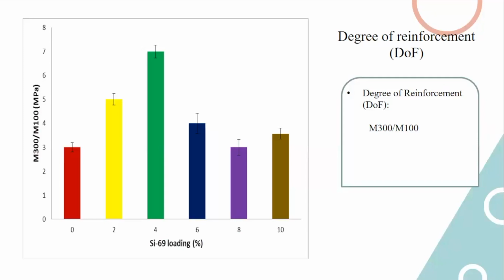Okay, and beyond this value, we can see that the DOF starts to decrease due to the self-condensation of silane, resulting in the formation of mono and polylayers of polysiloxane molecules that I mentioned before. This polysiloxane molecule present on the filler surface acts as a plasticizer in the vulcanizate.